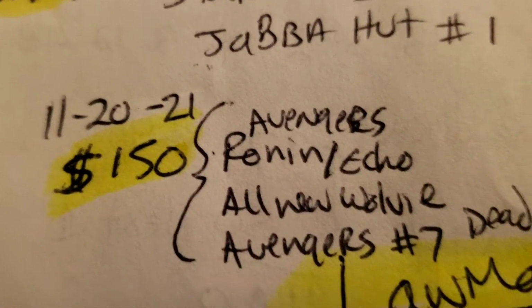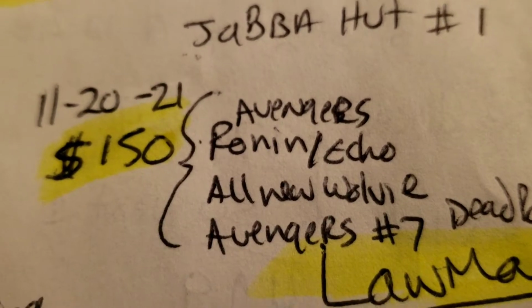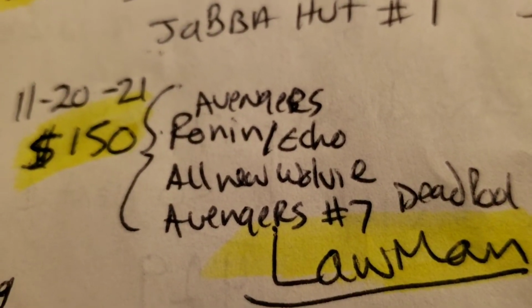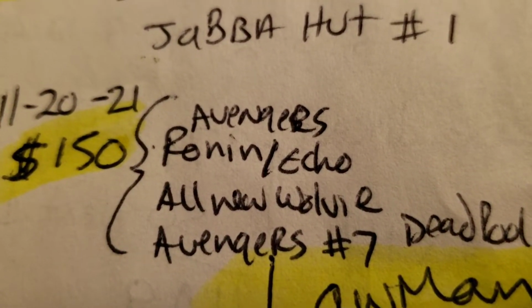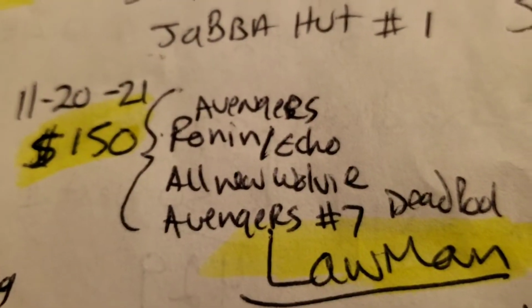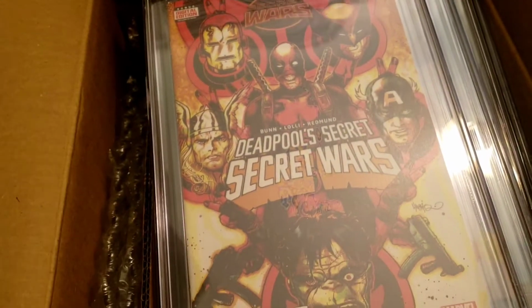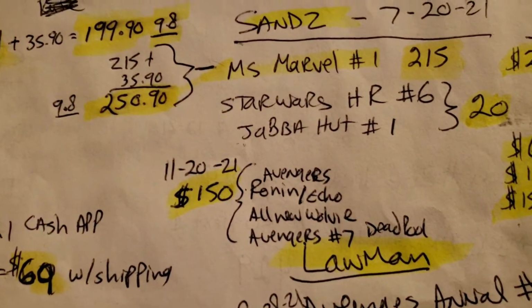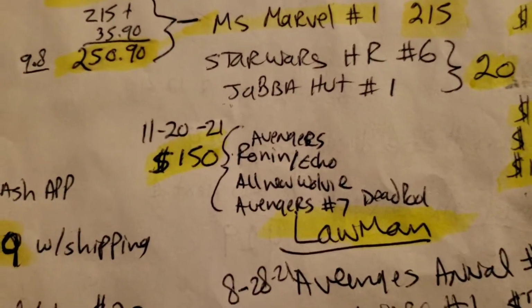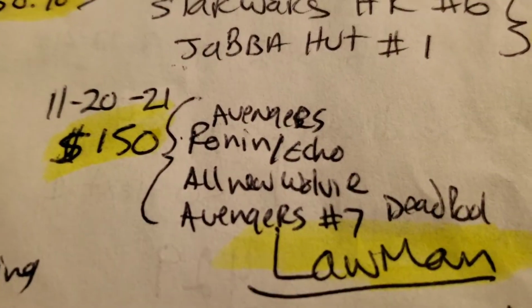Avengers number 7 is in there. That one failed the pre-screen 9.8. But it is back in CGC. It got pressed, and I'm just waiting on it to get back. There was a Ronin book there. There was an Echo lot and an all-new Wolvie that actually missed the pre-screen 9.8 on this one right here. So that one is probably going to get pressed and sent back for 150. That's just the Avengers 7 if it comes back in a 9.6. With this one right here, puts me in the black.